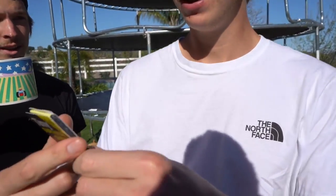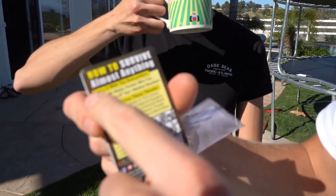All right, we're moving on to our fifth survival item. Where is it? Do you have it? I don't have it. Oh, I have it. It's in my wallet. So if you guys can see, this thing totally fits in your wallet. It's a complete survival guide on how to survive any dangerous scenario. Like hot coffee being poured on you? How to survive almost anything.